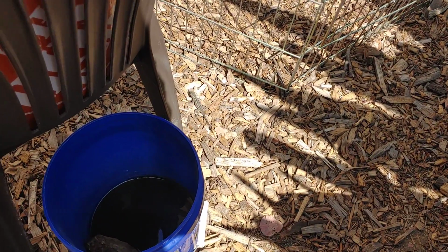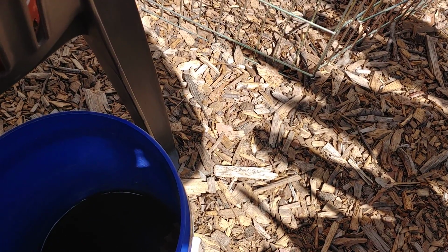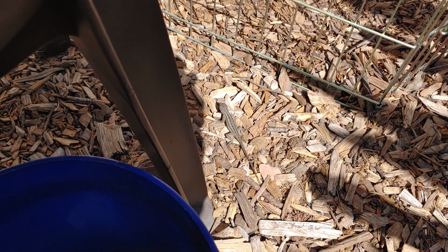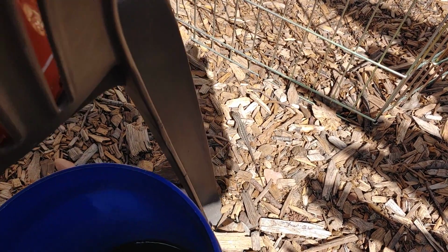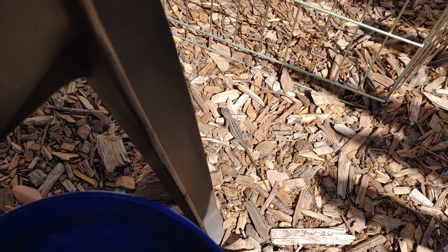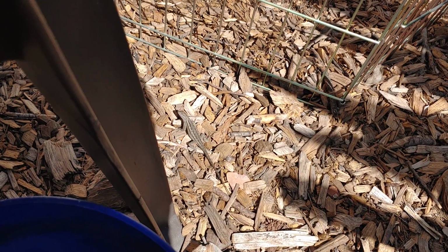We got a little friend here. Let's see if he'll run for us. See it? Oops, my shadow. Hi, lizard. What are you doing? He's just checking everything out. See what he does if I take a step toward him. Trying to keep my shadow out of the way. Doesn't want to run that way. Hi, he's looking at us.